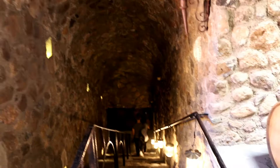We're heading down to the cellar where they keep their best tequila. And of course, we're gonna do some taste testing. It's getting cooler.